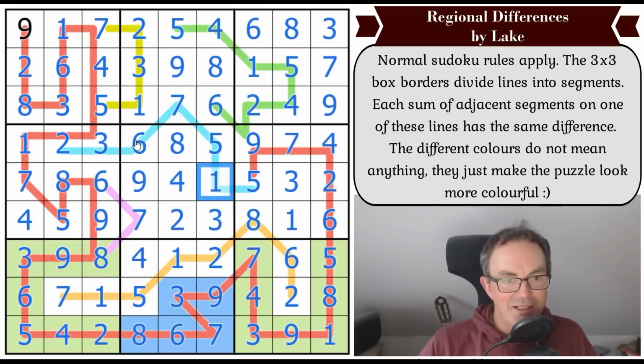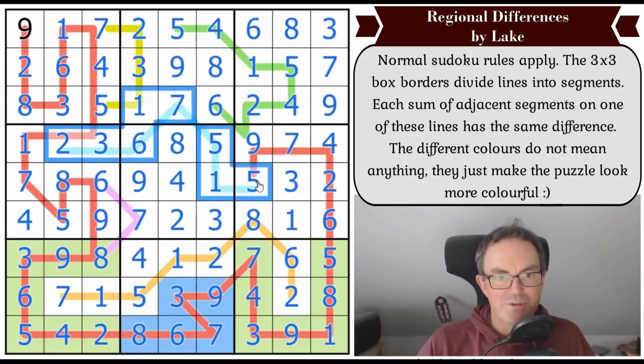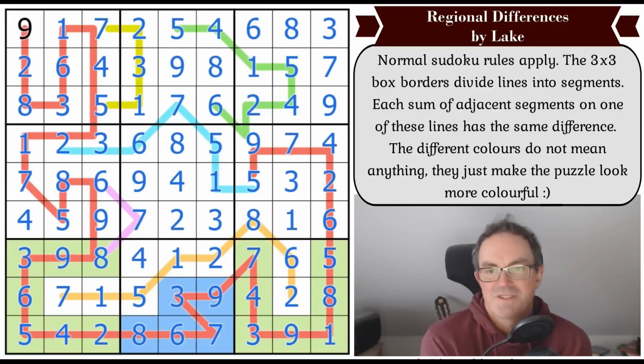And the other digit I really liked. Well, I liked the fact I could do parity on this stuff, on this blue line. That seemed to be parity was quite relevant. Actually, this was pretty. The green line was pretty as well, wasn't it? With the way that this got narrowed down. It's just quality, it really is. That's a very high-class puzzle indeed.